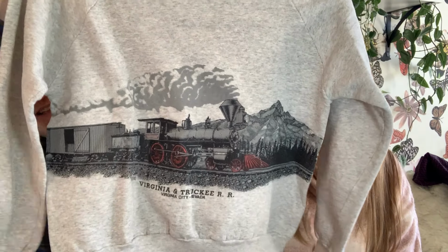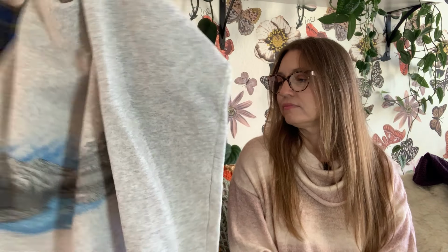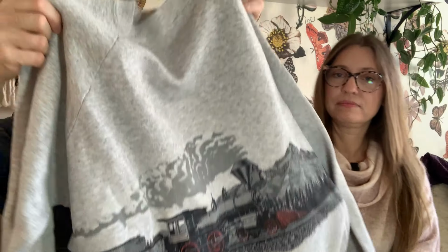Oh, I also picked up something at the Salvation Army, and this is something that is not for the brand, really. It's for what's on it. It's just a Hanes extra large, but it has this train mural that goes all the way around it for the Virginia and Truckee Railroad in Virginia City, Nevada. And it's a really nice silk screen all the way around, which is kind of cool. And I know there's a ton of railroad guys out there that would want to wear this while they're going to a show.